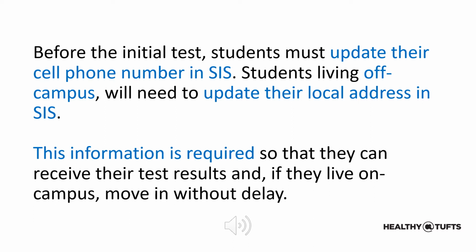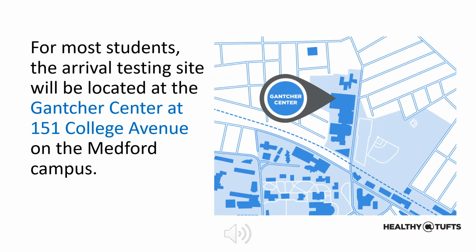Before the initial test, students must update their cell phone number in the Student Information System. Students living off campus will need to update their local address in the Student Information System. This information is required so that they can receive their test results and, if they live on campus, move in without delay.